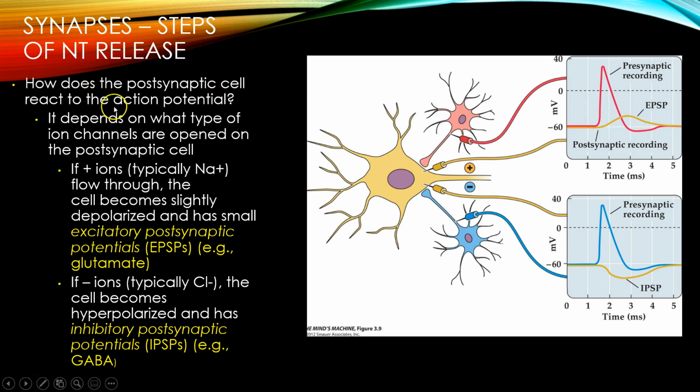And so how does the postsynaptic cell react to the action potential? It depends what kinds of ion channels are opened on the postsynaptic cell. If positive ions, which are typically sodium ions, enter the postsynaptic cell, the cell becomes slightly depolarized, right? Maybe you're at negative 60, negative 70 as the resting potential, and then those sodium channels open, sodium rushes in, and you get a more positive depolarization of that cell. We call that an excitatory postsynaptic potential, or an EPSP, right? Because it's starting to excite the cell, it's starting to get it more positive, closer to the threshold to fire an action potential.